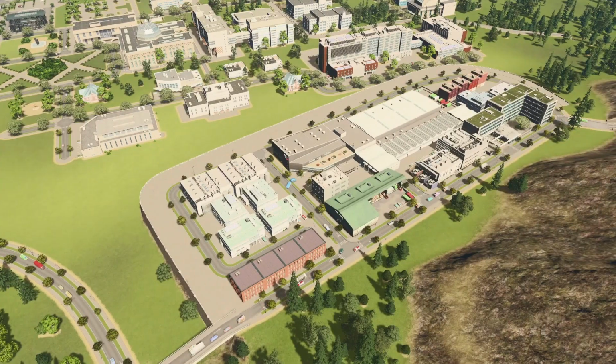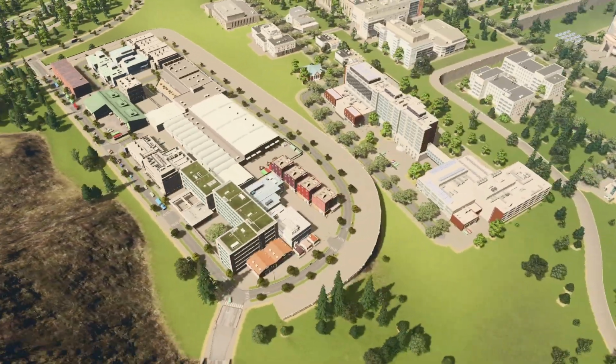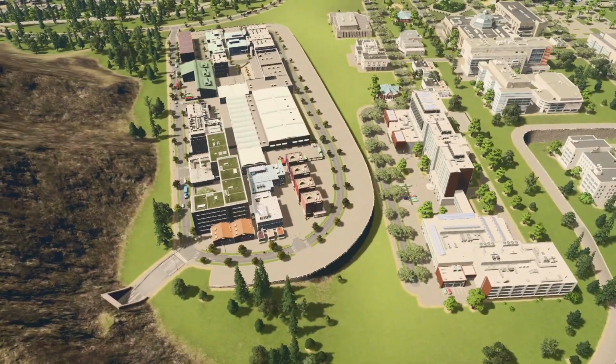I also didn't mention the expansion onto this industrial park. I added some new offices down this end, and I took out the car park here and added in some industrial buildings, and I also added in some more tiny industrial ones down here.